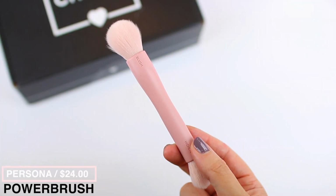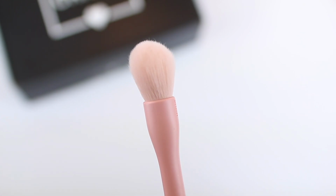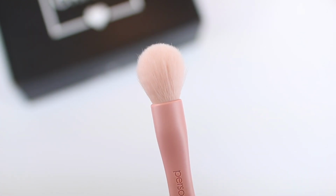Okay, the first product in here is from Persona Cosmetics. I actually saw this on their Instagram. So they recently came out with blushes, so then I think their next release was like a dual-ended brush, which you could use alongside of their blushes or really any other product. So one side is a blush side and then the other side is for highlight.